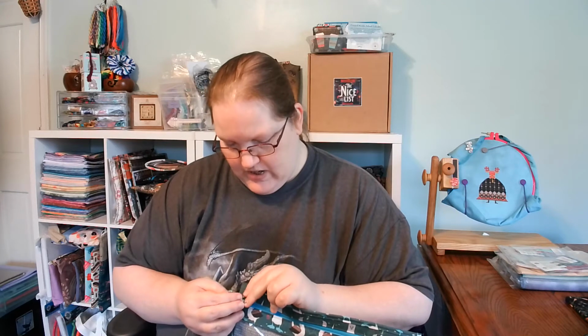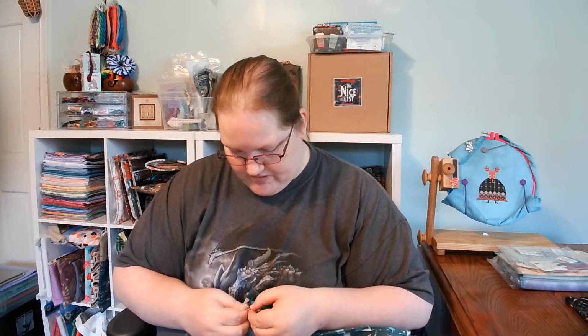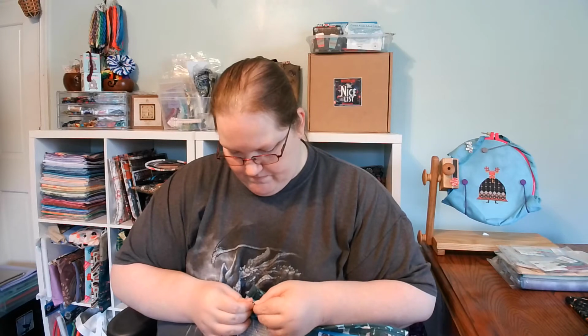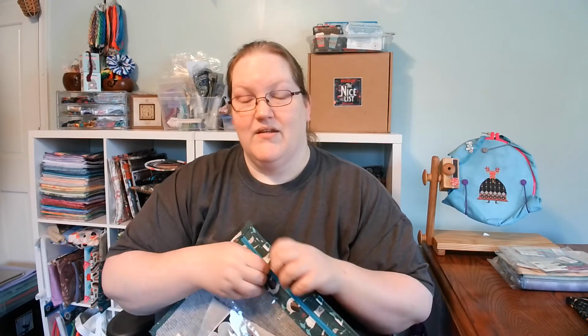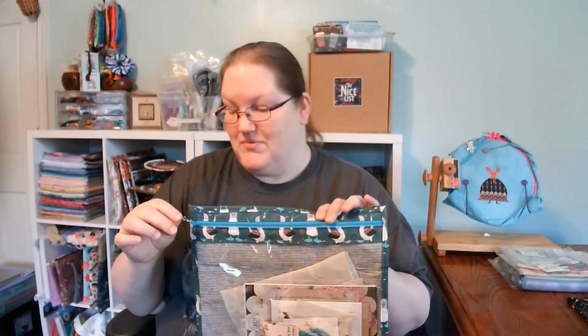Oops. I just destroyed my zipper pull. I'll have to get my pliers and fix that. I pulled a little too hard and the little loop came apart. There we go. Okay, must be gentler on my stuff. So anyway, don't pull on the zipper pull, pull on the actual zipper, FYI, because you'll mess up your zipper pulls.